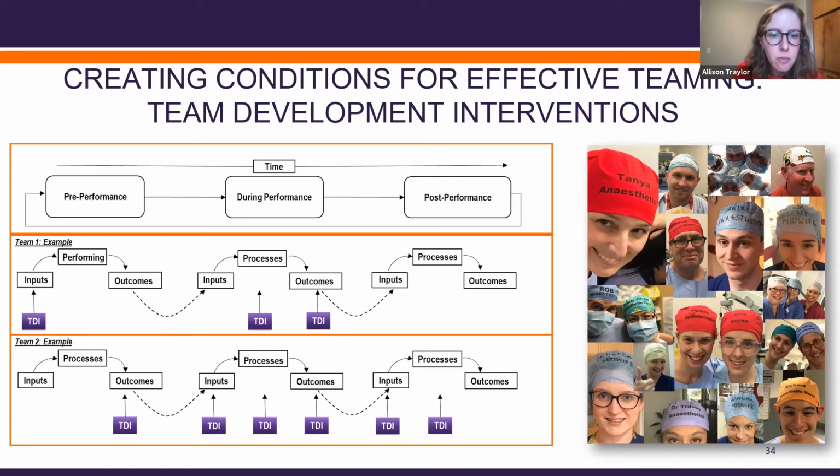And this picture over here, I think it went viral at the beginning of the pandemic, where all healthcare workers were wearing so much PPE that you couldn't recognize them. And so they came up with this workaround of putting their name and their unit on their scrub caps. And this is a really simple team development intervention that helped with shared mental models and with clarifying roles and responsibilities, even when you couldn't see who you were working with. And so that's an example of a clever, unique team development intervention that improved teamwork, but that was very specific to these teams and their context.